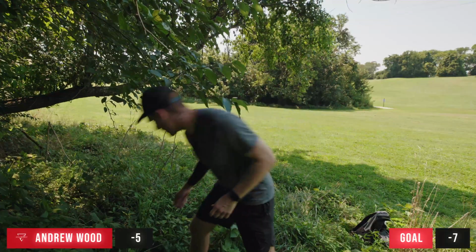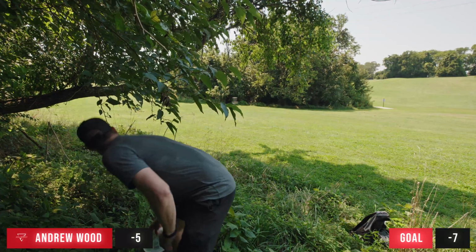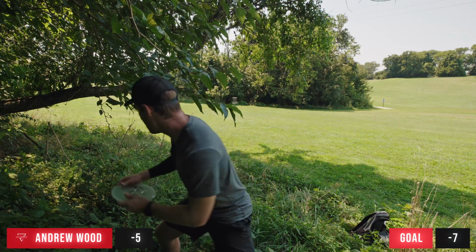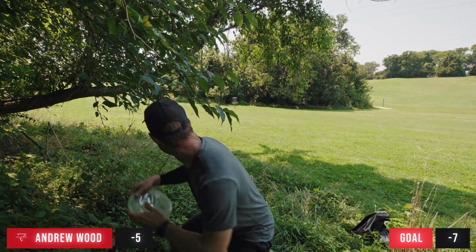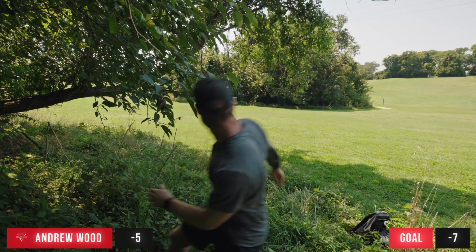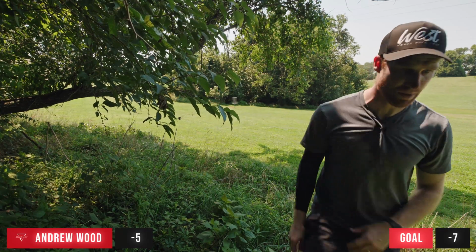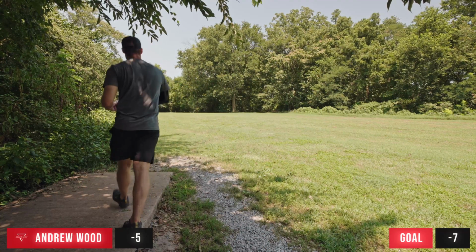We are fully pinched off in the junk here. Definitely a slight throw-in potential. Gonna kind of have to come on a little weird line here. That's not gonna do it. That's not gonna do it. All right, sits down nicely, easy tapping for the par. We're now in do or die territory to beat our course record.